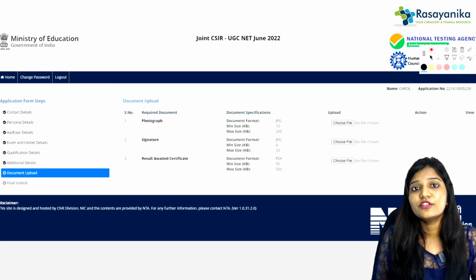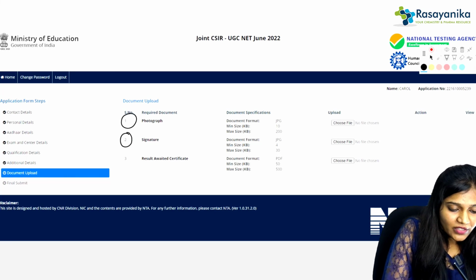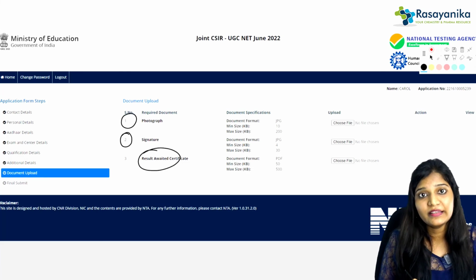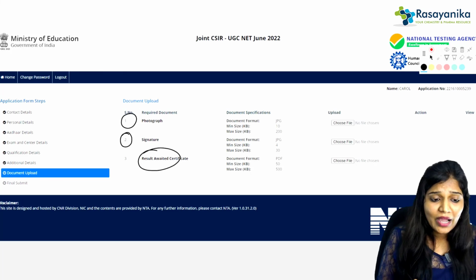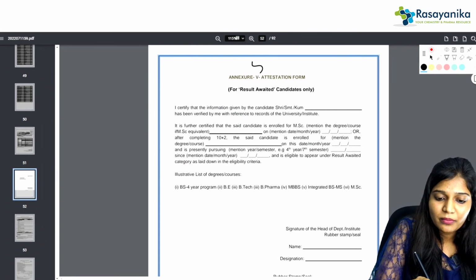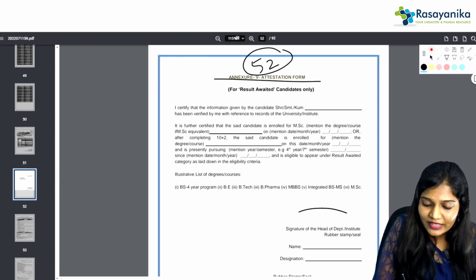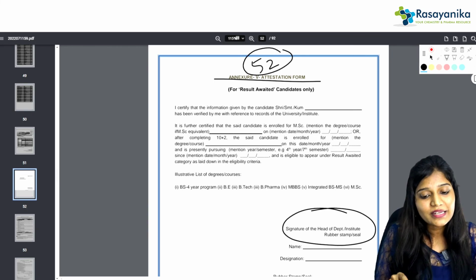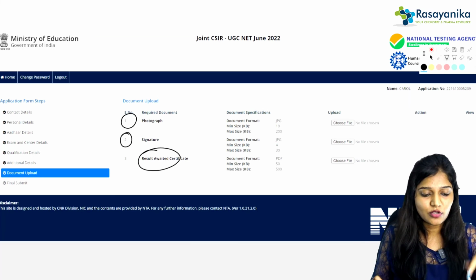The next one is going to be document upload. So this is very important: photograph and signature, and I told you about the result awaited certificate. So if you are in the final year of your MSc, or if you are in BTech final year, then you have to get a certificate which is available in the brochure. You can see it is on page number 52. This annexure attestation form, you have to get a signature from the head of the department where you are studying, and after getting this attestation certificate, you have to upload it in this column.